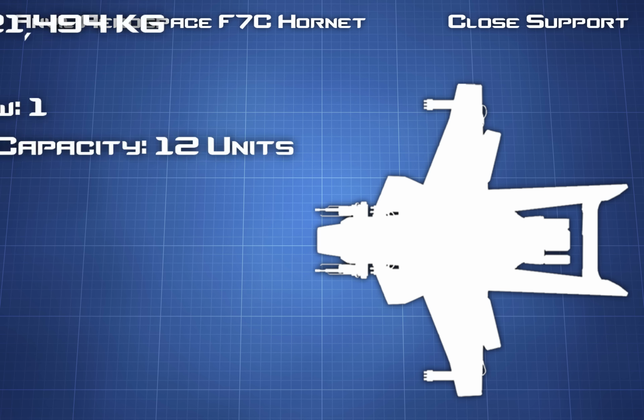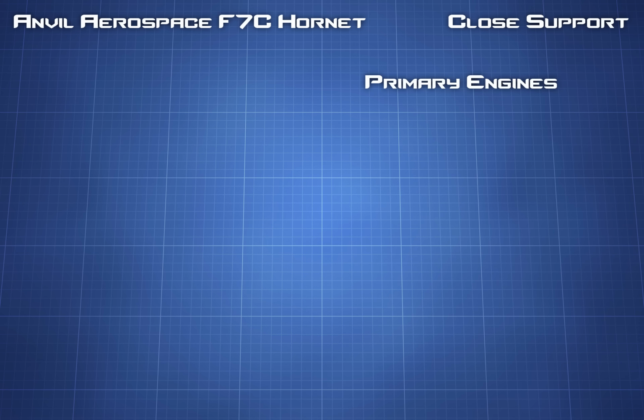Now, when we look at the primary engines that the Hornet is equipped with, it is equipped with a single massive TR4 engine, which for the size and the weight of this ship is an absolutely massive engine to have, and it is more than enough to give it the speed it needs to fight.